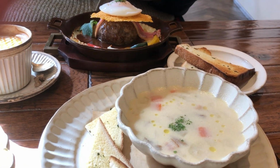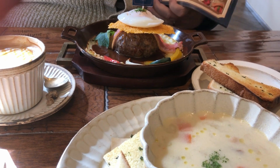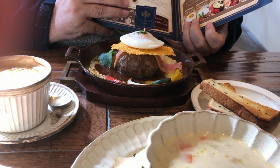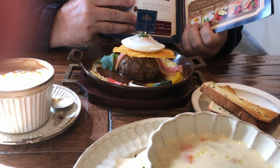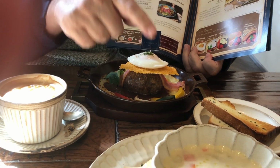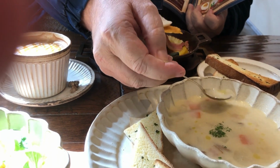We brought more food out here. We have the clam chowder with the garlic toast. And he has the hamburger steak special. Something like that. And that looks delicious. I got toast. She's got the clam chowder. I'm going to taste that clam chowder for her. Make sure it's okay. Safe.